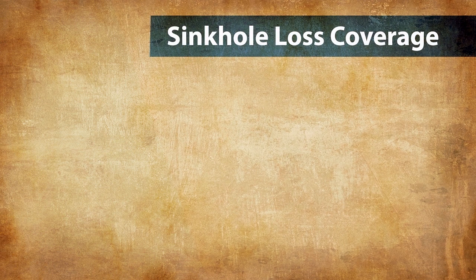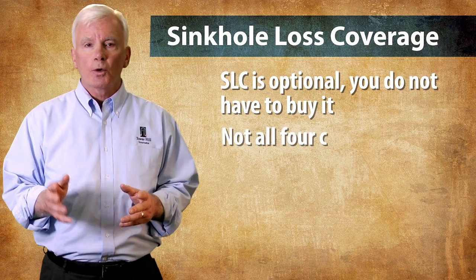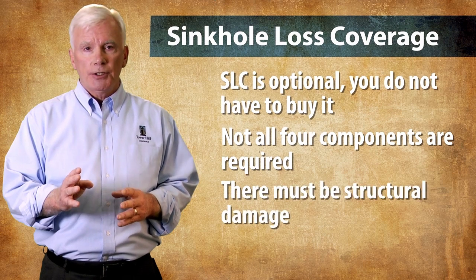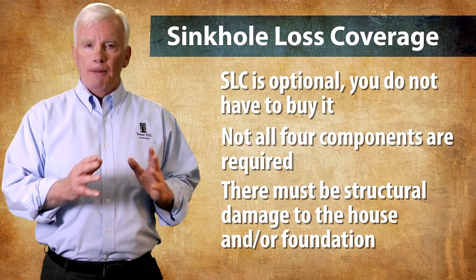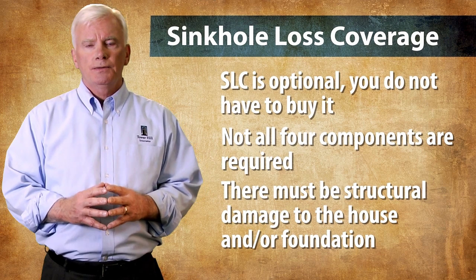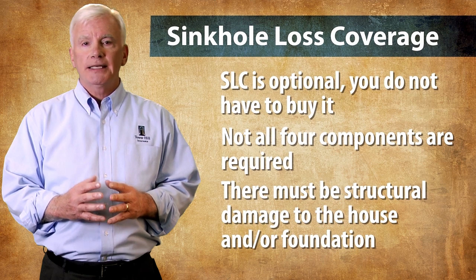Sinkhole loss coverage is different. Because there are 2011 statute changes impacting this coverage, my comments will address policies written in 2012. First of all, sinkhole loss coverage is optional. You do not have to buy it. Sinkhole loss coverage is also different in that not all the 4 components need to be present. However, there must be actual structural damage to the house and/or foundation, not just cracks to things like exterior walls, driveways, or interior walls around doors or windows. Of course, the damage must also be shown to have been caused by sinkhole activity.